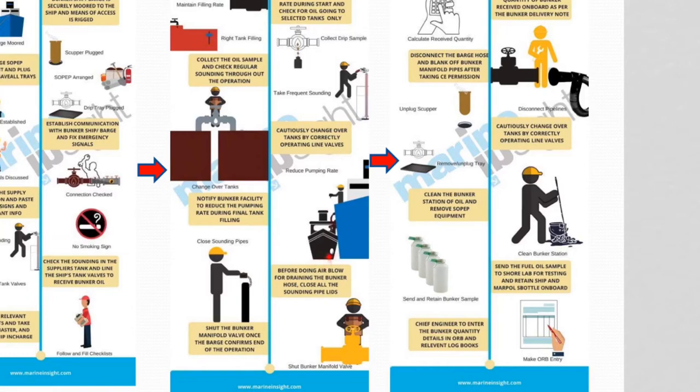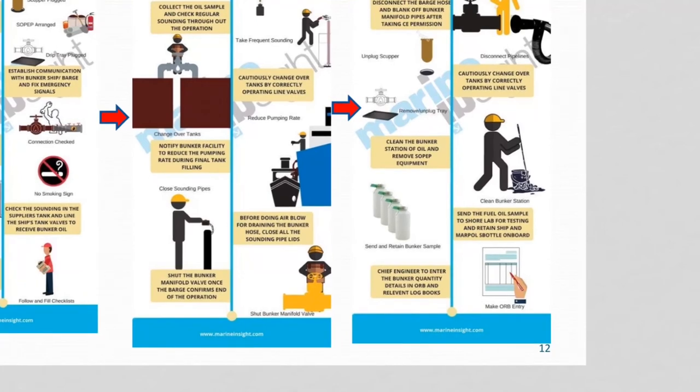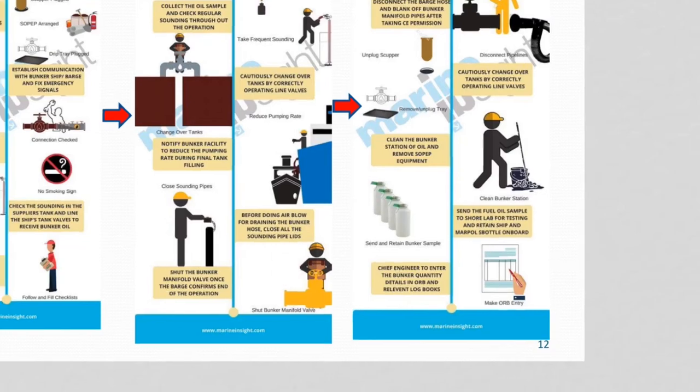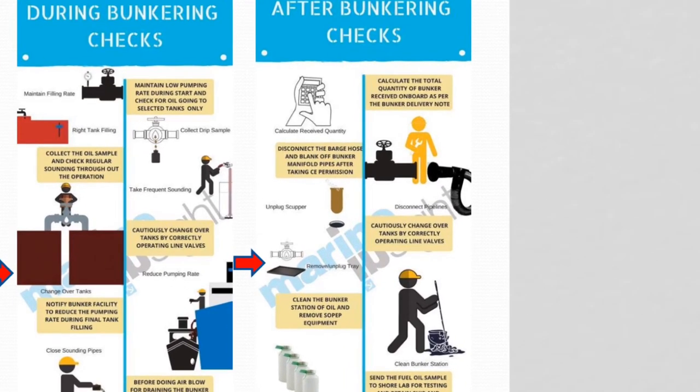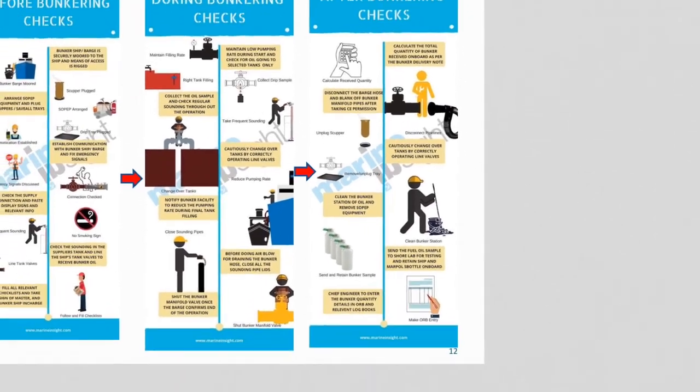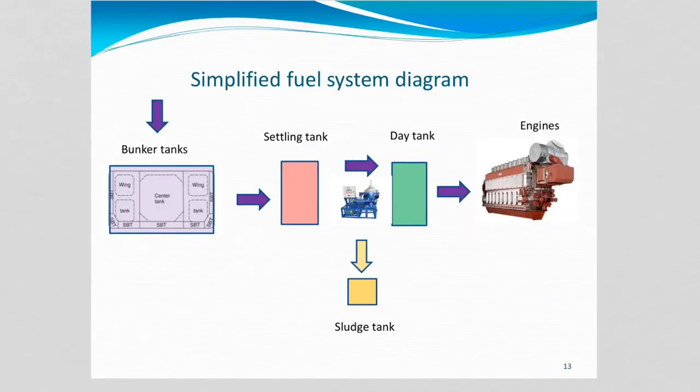Air blow for drainage of the bunker hose. Air blow is to blow the hoses. Shut bunker manifold valve, etc. So after bunkering checks: calculate the total quantity of bunker received on board as per the bunker delivery note, change over tanks by correctly operating line valves, clean bunker station, etc. So it's a real procedure.